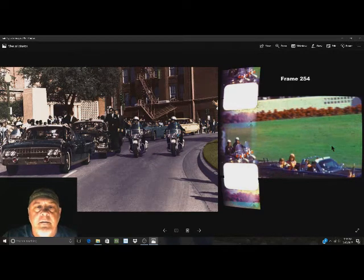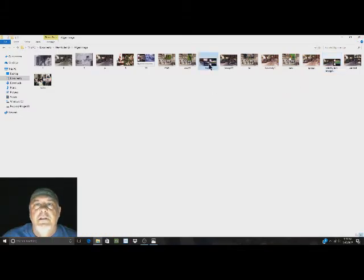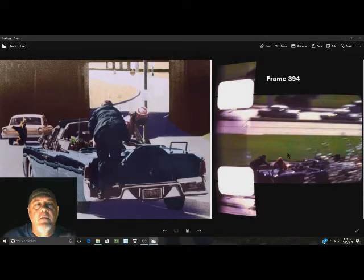When Altgens took his image, it was taken by frame 254 of the Zapruder film. This is based on the way the subjects, JFK, Mrs. Kennedy, Mr. Connally, Mrs. Connally, the driver, the passenger, and the police officers on the motorcycles, are looking and how they're positioned. By this we can pinpoint exactly when this image was taken. I do this with all the images. Altgens image number 6 was taken by frame 254 of the Zapruder film, and Altgens image number 7, which shows JFK's limo before it goes under the underpass, was taken by frame 394 of the Zapruder film.